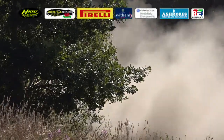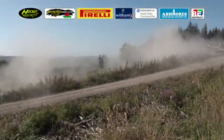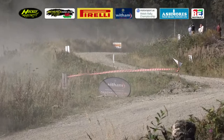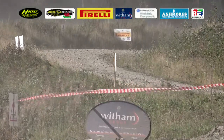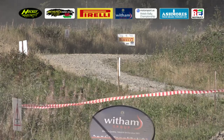We've just been talking about using the ditch to your advantage, and Mark Tugwell and Deborah Tugwell certainly did that. Plenty of room on the inside to get those inside wheels in there and just help drag the car around, keep the speed up.